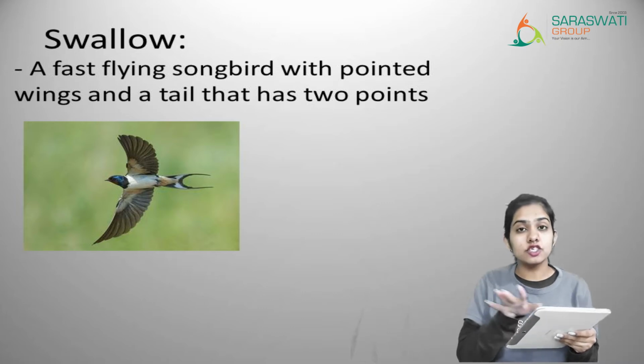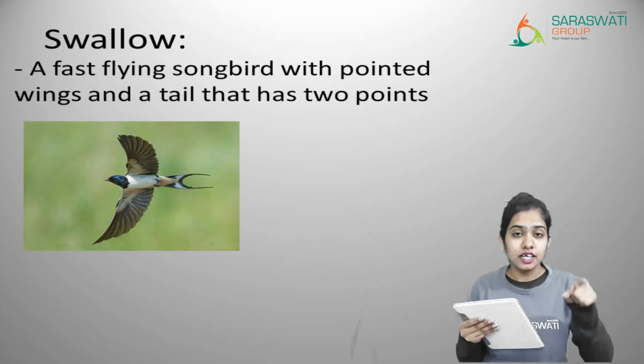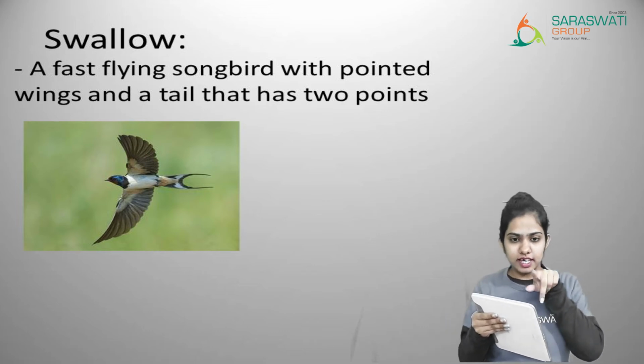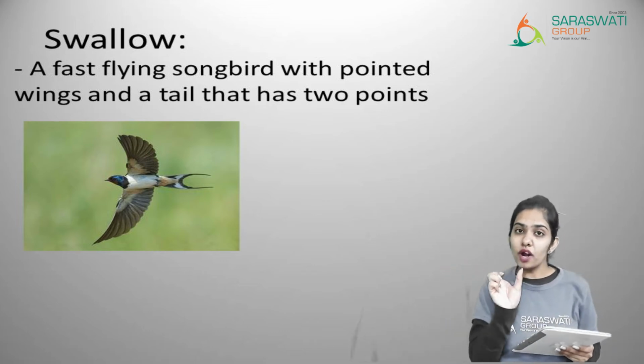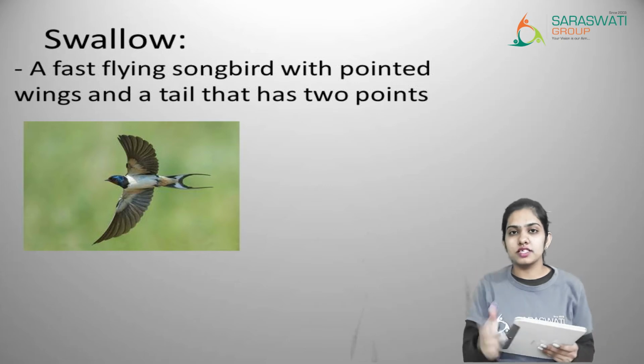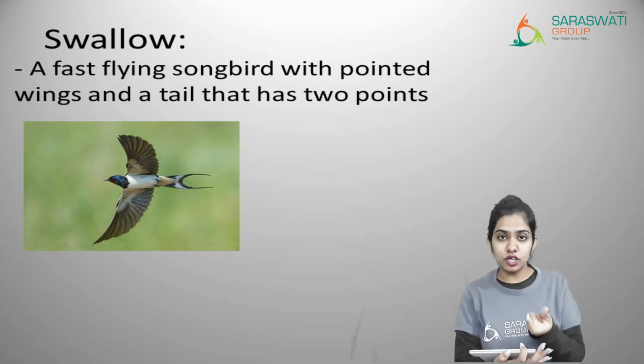And a tail that has 2 points. और जो उसकी tail है यानी कि पूंछ है उसकी जो right tail, उसमें 2 points निकल के ऐसे 2 points निकलते हैं. You can see in the picture what I am trying to say is 2 points. Every bird has a single tail and has a single point only.